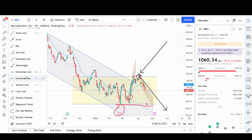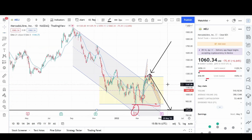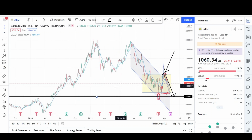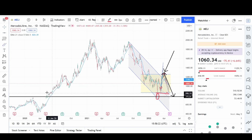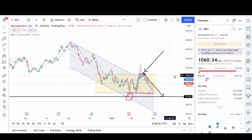So looking for these lower price targets. MELI does not look great. It doesn't look terrible, but definitely looking like prices are wanting to sell off, and it looks like it wants to come back to this previous breakout level to test it. So it does make sense why prices are starting to sell off and continue lower.